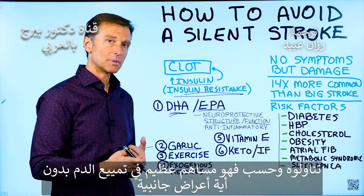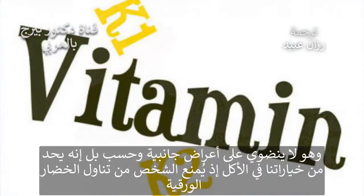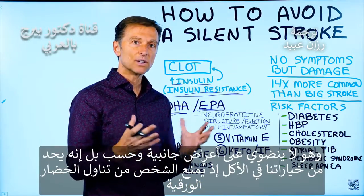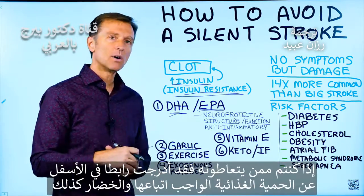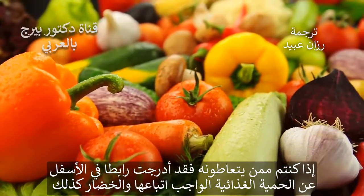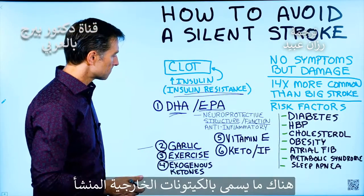Now, there are certain medications that people are taking that are anti-clotting, like Coumadin, for example, which block vitamin K, but there's not only side effects, but it really restricts your eating because you can't consume leafy greens anymore. You have to consume foods very low in vitamin K. And if you're on Coumadin, I put a link down below of what diet you should be on and what vegetables you can consume. Exercise, vital to increase circulation, not just in your brain, but in the heart as well.